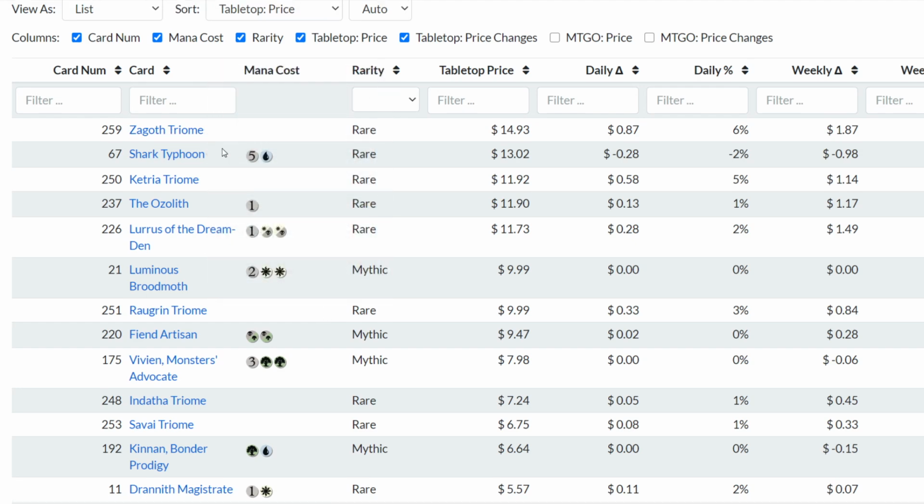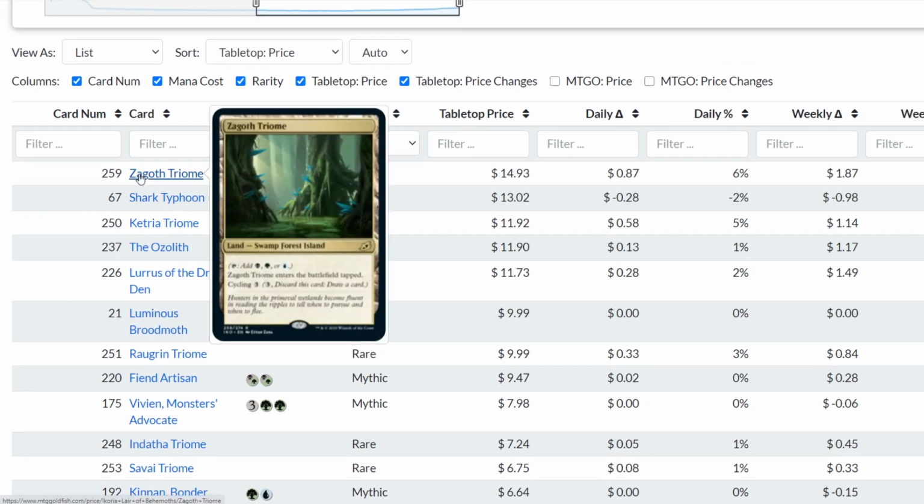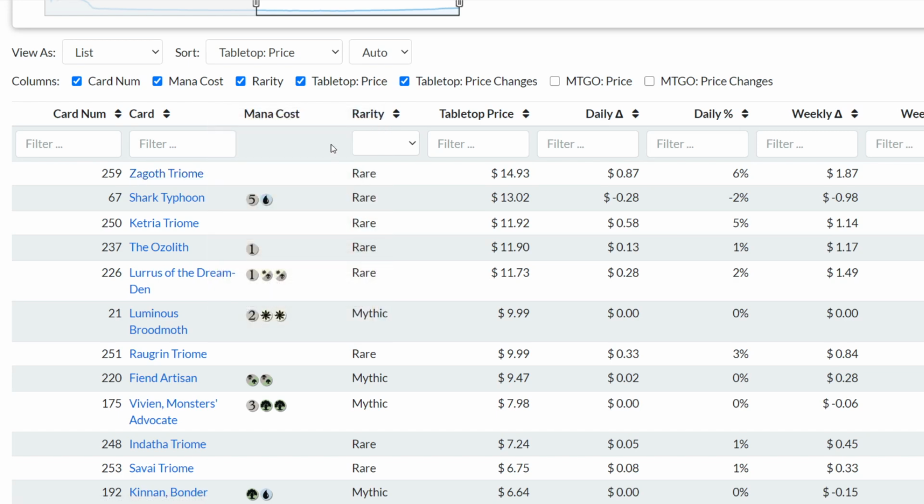You have the Triomes that are aging very well. They're just auto-includes in Commander decks. Being able to be fetched up makes them even that much better in Commander, along with cycling, and being fetchable is just exactly where you want to be in 3, 4, or 5 color decks, and so they're going to go in every Commander deck going forward.